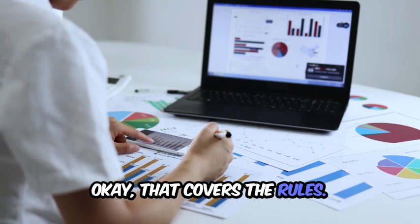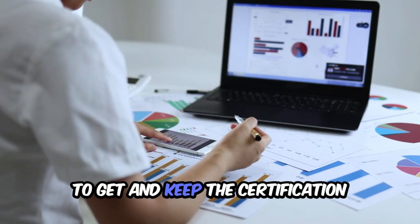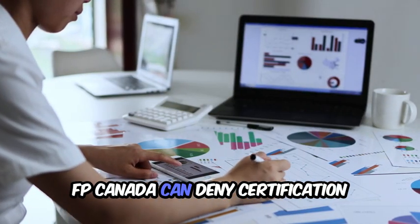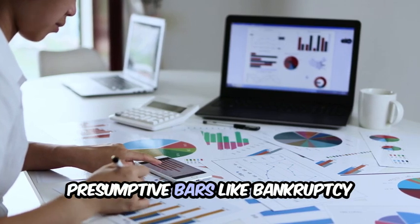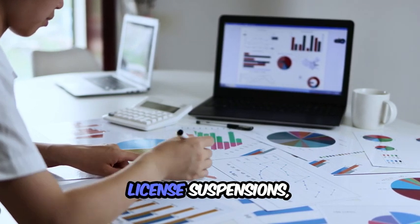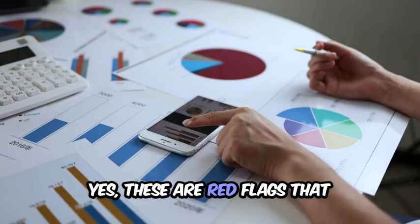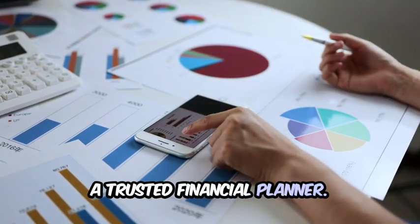Okay, that covers the rules. Then we have the fitness standards. These are about good character. Exactly. To get and keep the certification, you need to demonstrate good character. FP Canada can deny certification if you don't meet these. And it lists things that are presumptive bars, like bankruptcy, license suspensions, certain criminal convictions. Yes. These are red flags that raise serious questions about someone's fitness to be a trusted financial planner.